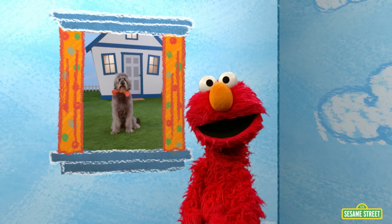Hey, it looks like a sail. Oh, it's a boat. A sailboat. That's right. Elmo drew a sailboat. Great job. There's lots of fun. Oh, and that makes Elmo wonder even more.